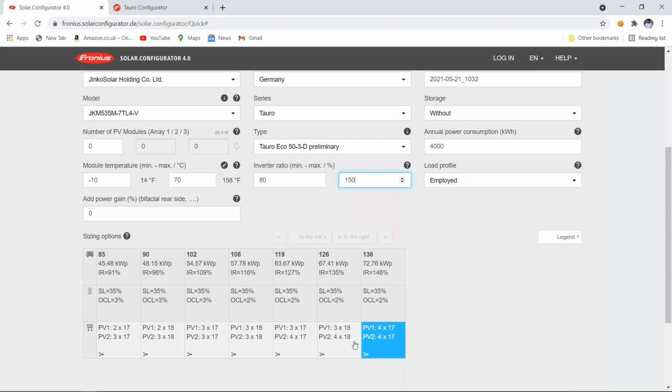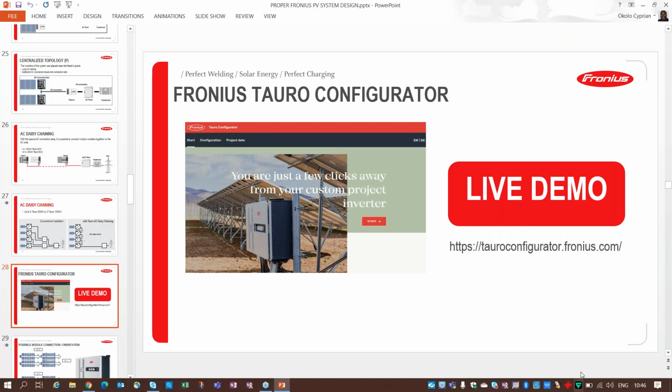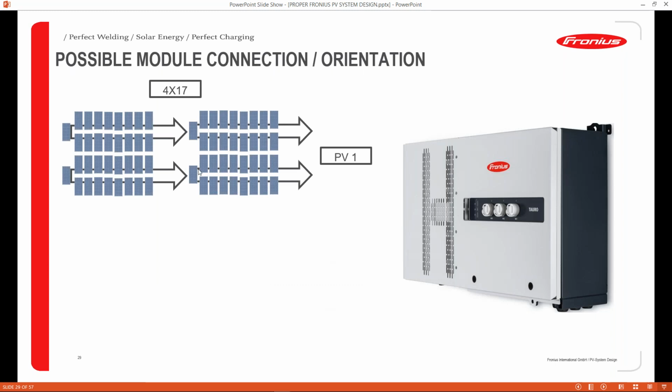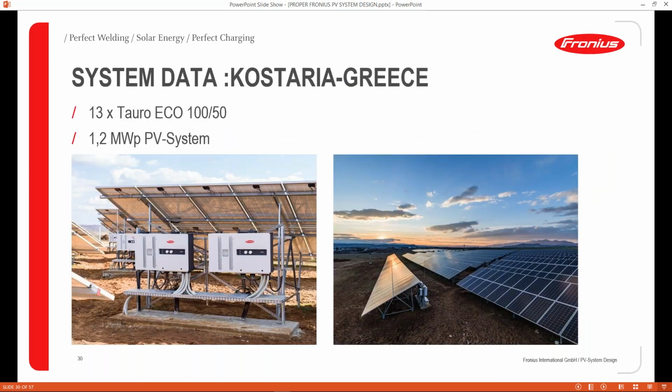So going straight back into the presentation to give you an illustration of how this would look. Okay, so we're talking about the Tauro 50D. This simply means that you're going to have 4 strings, as you can see in this case, 1, 2, 3, 4 strings each containing 17 modules to PV input 1. And then we're going to have another 4 strings of 17 modules each on PV input 2. So that gives you a general idea of how the system can be utilized.